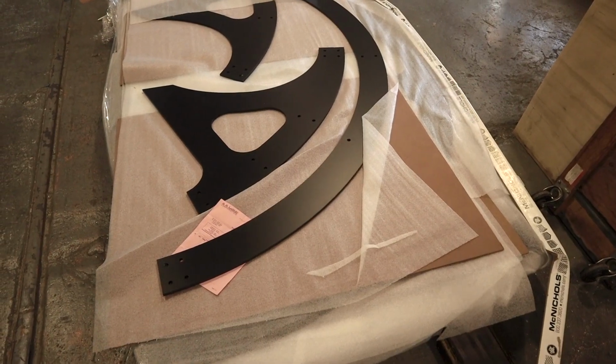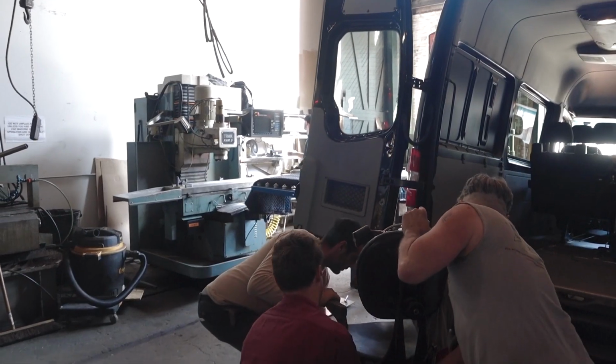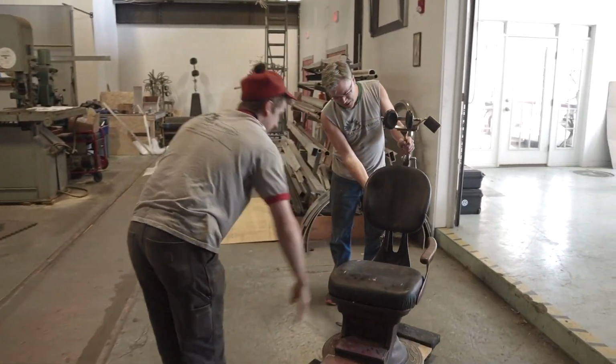To be an inventor, to be an innovator, you have to be a creative problem solver. It's a lot of people coming together that have different viewpoints, perspectives, skill sets.